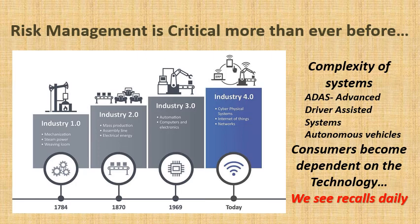So again, having looked at some historical perspective, let's look at risk management. Risk management today is more critical than ever before. And to understand this, we need to do a quick review and go back from Industry 1, as they call it today, to Industry 4.